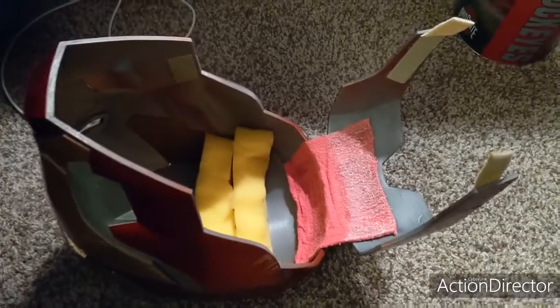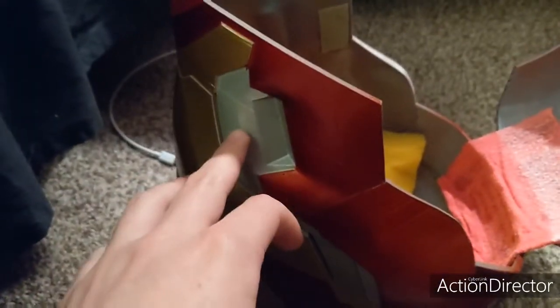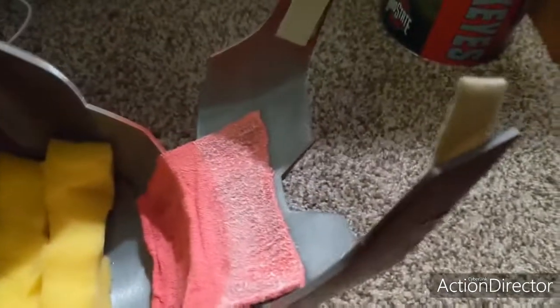Okay, so as stated before, the helmet, when it finally arrived, was in 3 different pieces, one being the faceplate that's in gold, one being the mostly maroon and chrome painted piece that goes around the chin to the back of your head and all the way back around. Then this third piece right here that basically extends the helmet farther down your neckline.